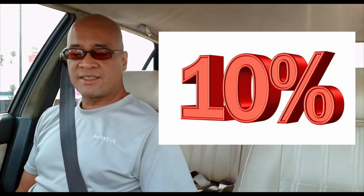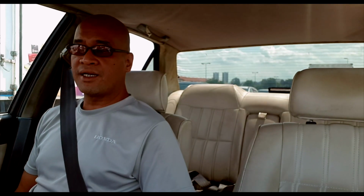Whatever. Your excuses are your own. If you've already agreed to the car, then you should pay him a deposit. Normally 10% is acceptable. So let's say if the car is 10,000 ringgit, you pay 1,000 ringgit deposit. If it's 5,000 ringgit, you pay 500 ringgit deposit. At that point, the seller will arrange for Puspakom.